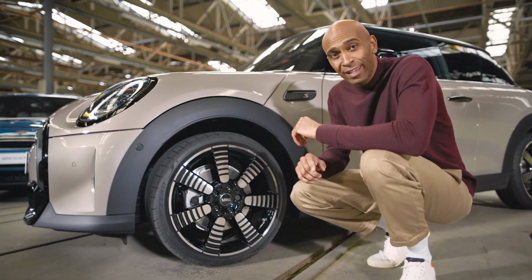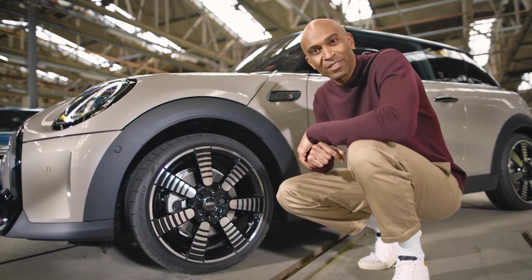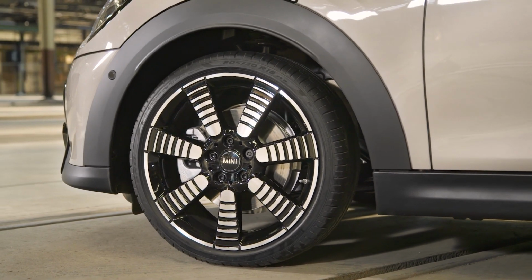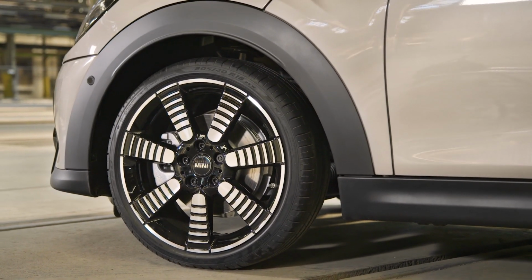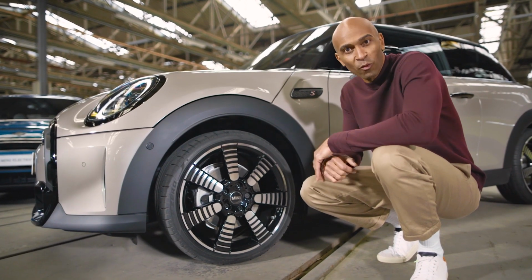Now you might be thinking your eyes are playing tricks on you, because yes, this Mini is still in standstill. These new 18-inch pulse spoke wheels only make the car look like it's already zooming around the corner. And they come among a choice of 4 more wheel designs in 17 and 18-inch available for the 2021 Mini.